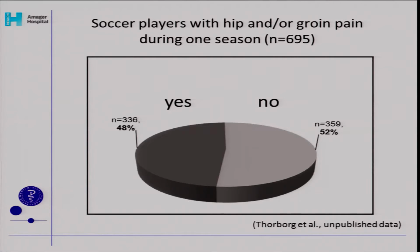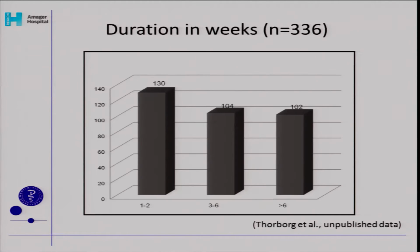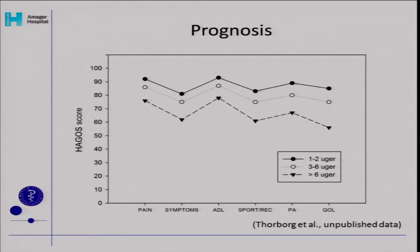We've just finished a study that we did last year, to show you how the time loss definition might not be a very good summary of what is going on. If you look at just 40 teams, around 700 players, half of them would say yes to the question, did you have hip and/or groin pain during the last season? We could break that down into how long they would have this. Some would say that might just be a very small problem, but actually a third of these would have it for more than 6 weeks. So a lot of soccer players have these ongoing groin problems.